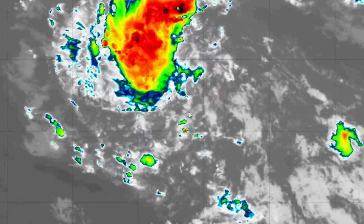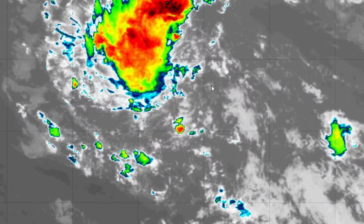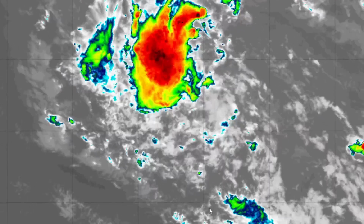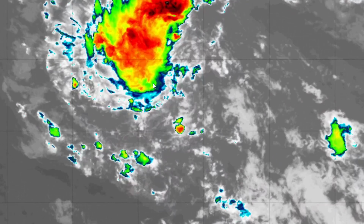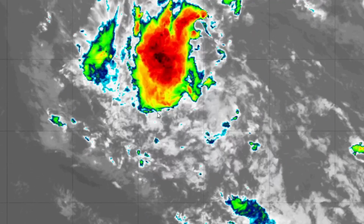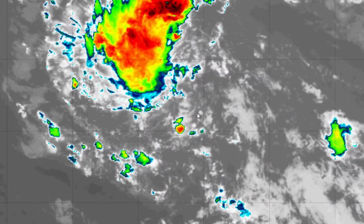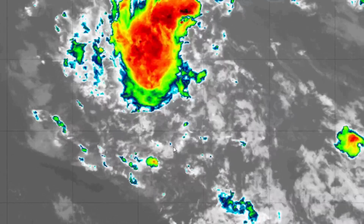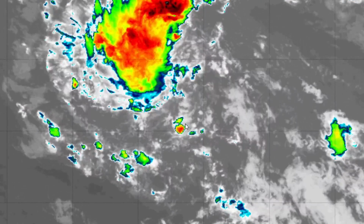So the center is going to be a little more in this northwestern corner of this box rather than more down here. As you can see, we can definitely see some rotation within here, so we're definitely seeing some of that tropical system trying to develop. You're also seeing little bits of convection developing around the center, so it's going to be interesting to see what this does throughout the day.